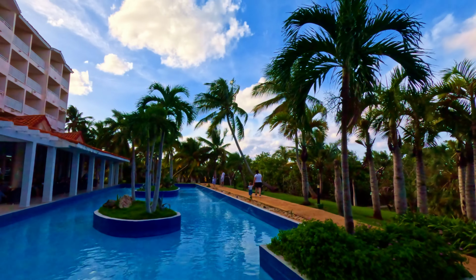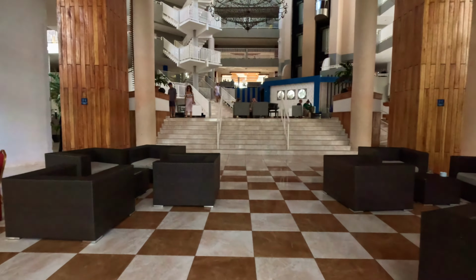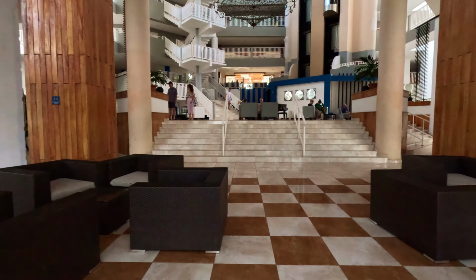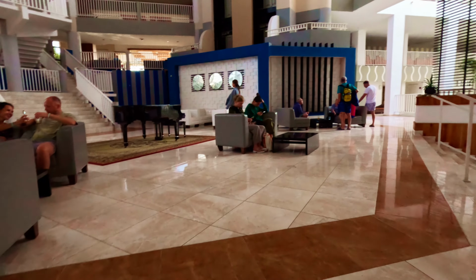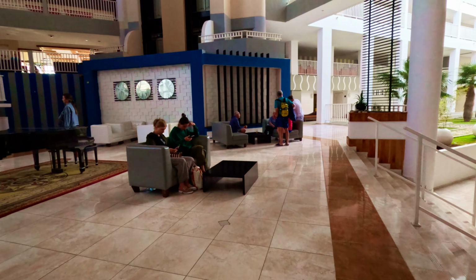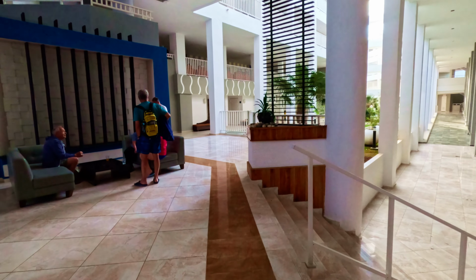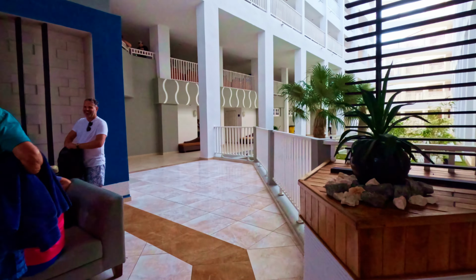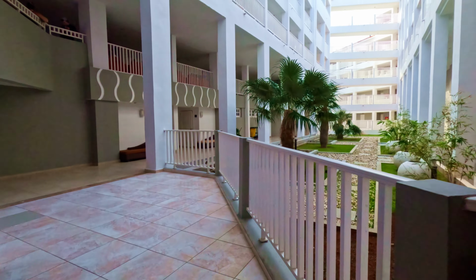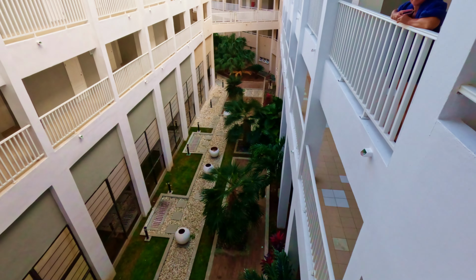The main hotel area boasts a large and modern buffet restaurant, a couple different bars, and a large central atrium area. The open-air concept of this five-story hotel is quite beautiful, with lush trees and plants dividing the ocean view and garden view rooms.